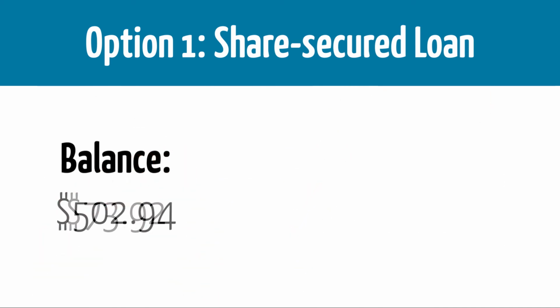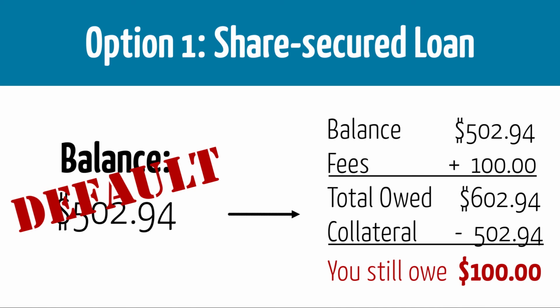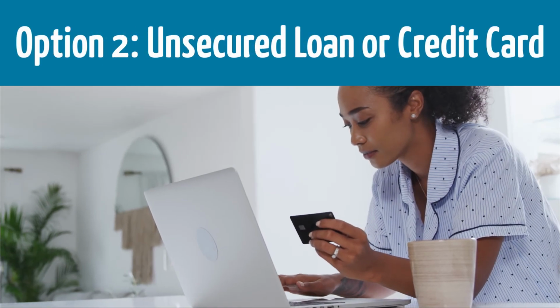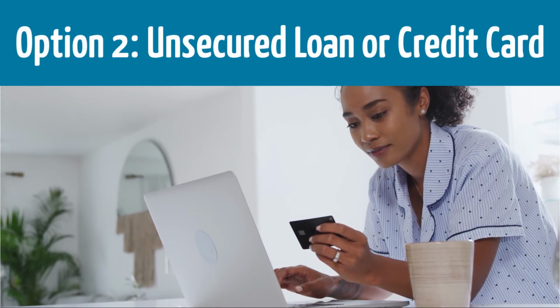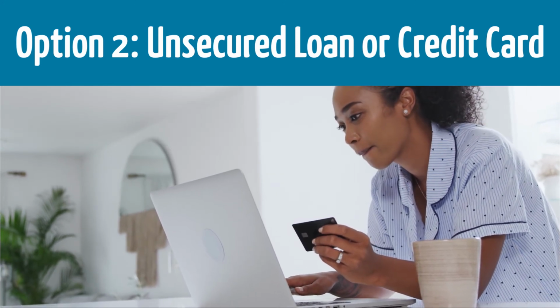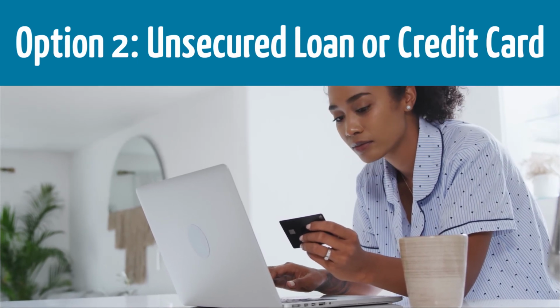If you default on your loan, we use the remainder of your share secured funds to pay off the loan. Keep in mind though, that even though we already have the funds to pay off the loan, there's only enough to cover what you owe, so you will likely need to pay things like late fees out of pocket. If you don't have much in your savings, you might be approved for a small unsecured loan or a credit card with a lower limit. This is something that your loan officer will determine once they speak with you about your circumstances and take a look at your credit history and income.